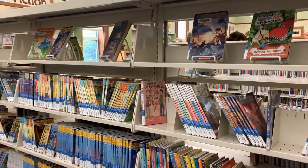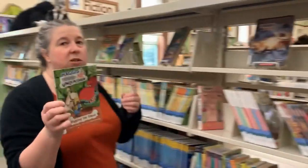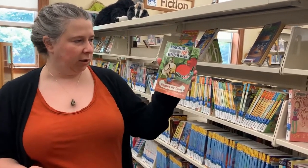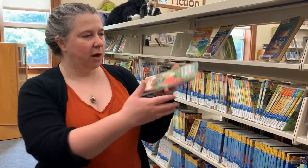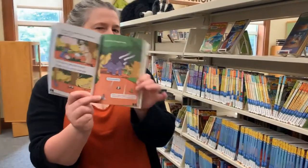We have these, what is this imprint called? Branches? Yeah, these Branches books, which Owl Diaries is one of, and then also I like this one, Haggis and Tank Unleashed. These two dogs are pretending things. So in this one they are digging up dinosaurs, and this one is kind of like a comic book, which is fun.